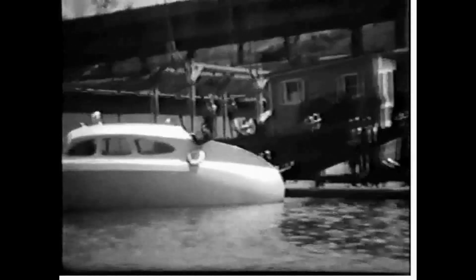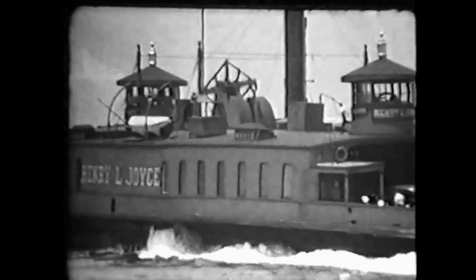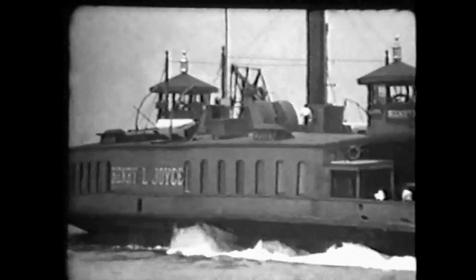Using his 16mm movie camera in the 1930s, Ted Roberts captured everyday moments as well as footage from race days when the docks were packed with spectators. Let's take a look at some of this footage. And here's footage of the Dyckman Street Ferry chugging across to Palisades Interstate Park.